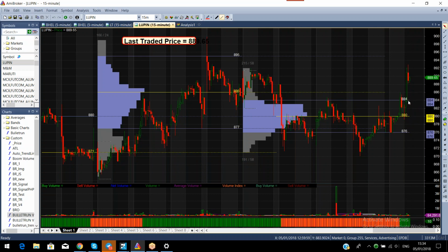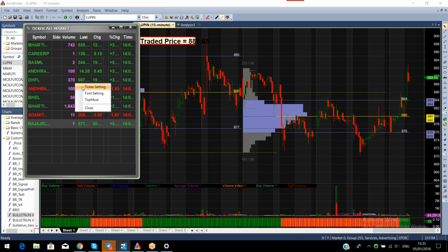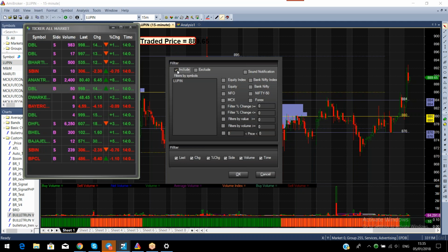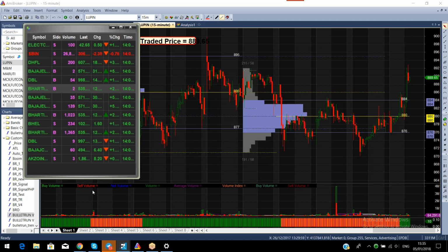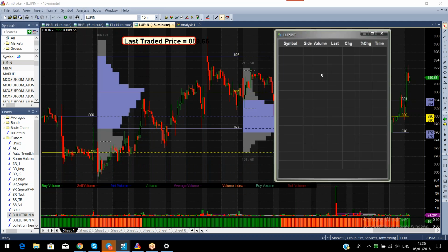So this was where you had to enter the intelligence ticker. Click here, filter it immediately. Ticker settings. I will select looping, right? Include this into looping only. That's it. I just want to monitor one stock now. With this kind of entry, I got that position. If I refresh it up and down, it will clear everything out. So I'm just going to monitor this looping now. I keep it here on the side.